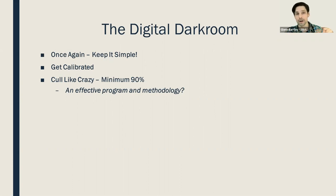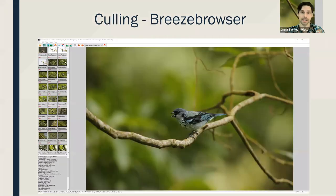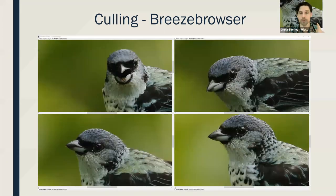Now, if you're on a PC platform, my absolute favorite is this program called Breeze Browser. It's a phenomenal program for culling. It is unfortunately not available for Mac. But for PC users, it is the best. It's not super expensive and it instantly loads the thumbnails. And best of all, you can zoom in very quickly to compare four different images.